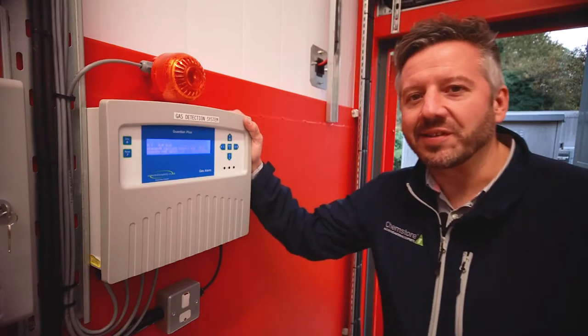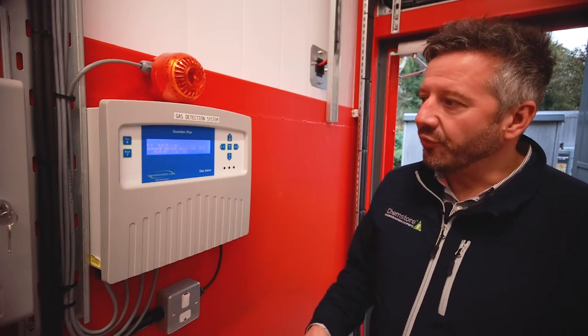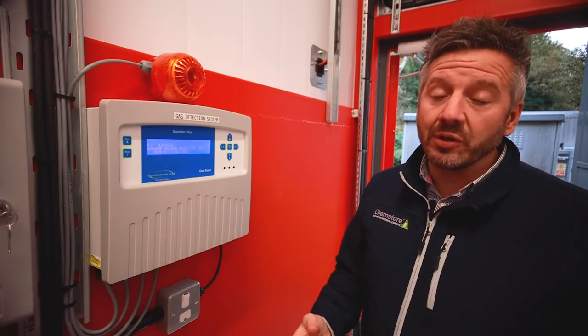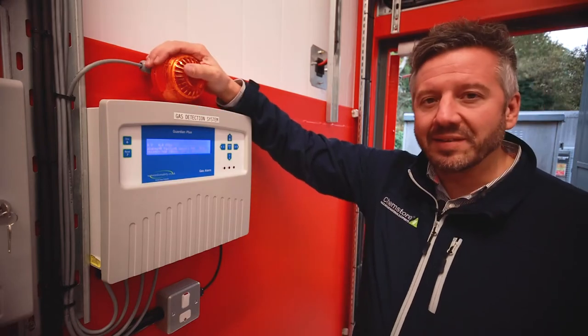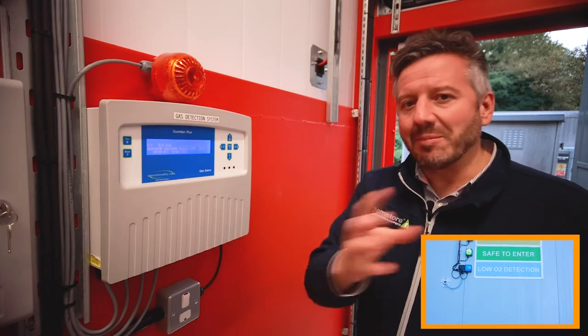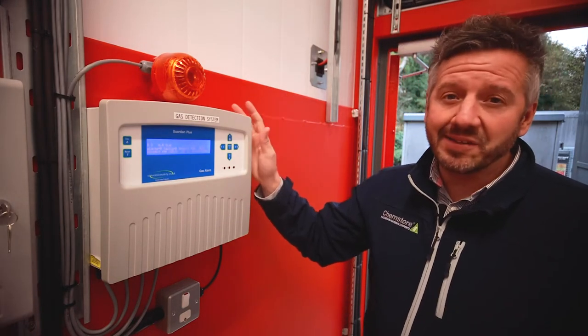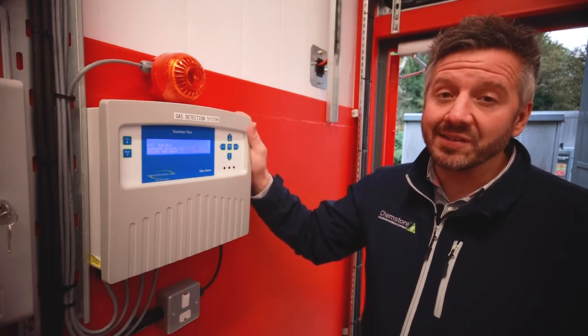This is our gas detection system. It's constantly monitoring 10 different sensors throughout the storage areas for gases that are released during a thermal runaway event. If the warning light is active, there'll be a call to action indicated on the main control panel and the amber lights on the warning signs outside. If this is present, then there's been a gas release detected, and you should seek assistance immediately.